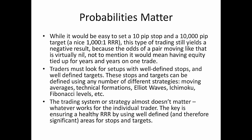So in the same vein, we need to talk about probabilities and why they matter. It's very easy to give yourself a great risk-reward ratio by setting a 10 pip stop and having a 10,000 pip target, a nice 1,000 to 1 risk-reward ratio. This type of trading is still going to get you negative results because the odds of a pair moving like that is basically zero. Pairs don't move 10,000 pips in one direction very often. Not to mention the fact that if they did, it would take years. So your equity's tied up for years and years, and it's hard to generate a consistent profit if your equity is tied up in trades for most of a decade.